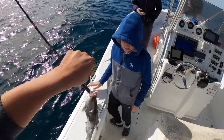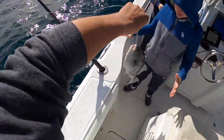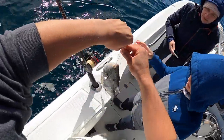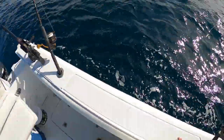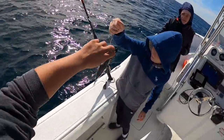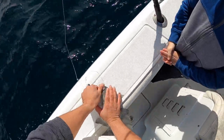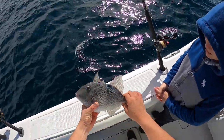Hey, hold on. Be really careful with his mouth. Hold him like this. Do not get your hands near his mouth because those things will take a chunk out of you. Just hold it like this. Hold it right here. Oh, okay. You don't worry about it. Nice. What you got there? Yeah. Another beeliner. It's a good eating fish right there. You know why they're called trigger fish?